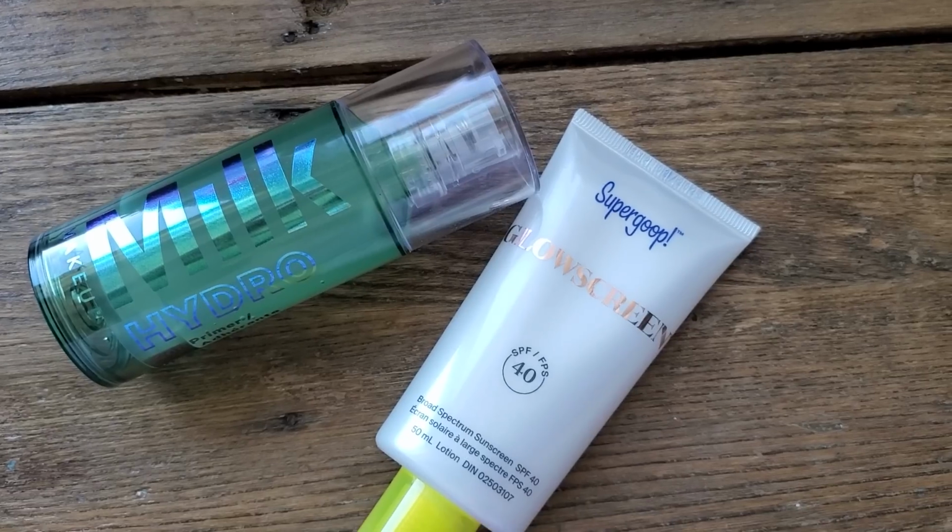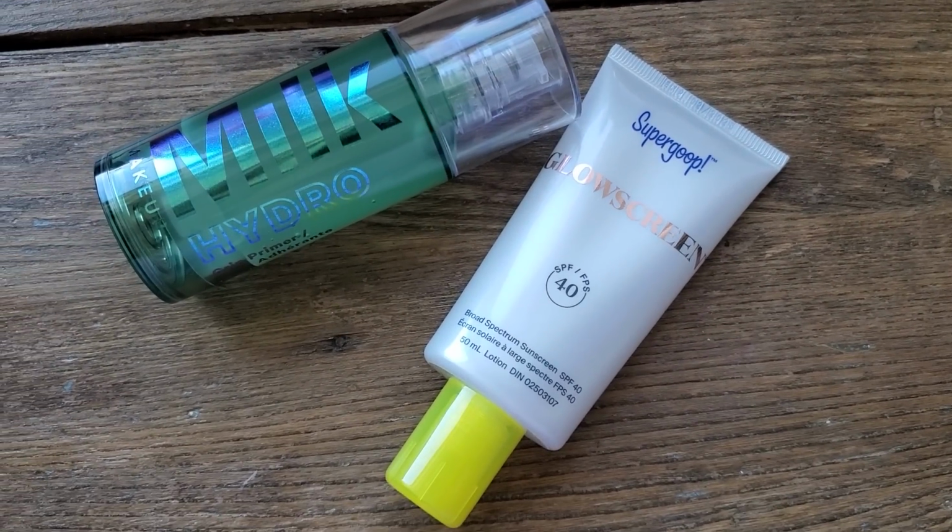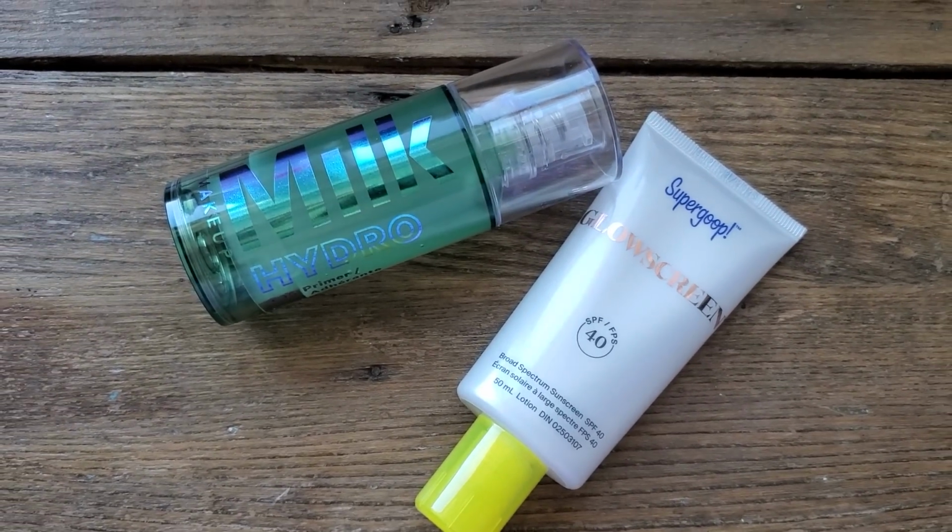So once I put on my skincare product, I follow with Supergoop, and it is the Glowscreen, so it's the sunscreen. The first thing that I put is this one, and I am loving it. For those days you don't feel like wearing makeup, it just gives you a little glow, and I love my glowy skin. So that's what we're going to do. We're going to put this on first. I put about this much. And then I rub it all in, obviously.